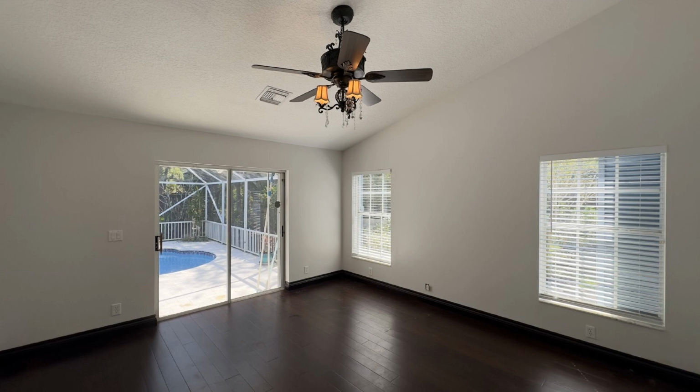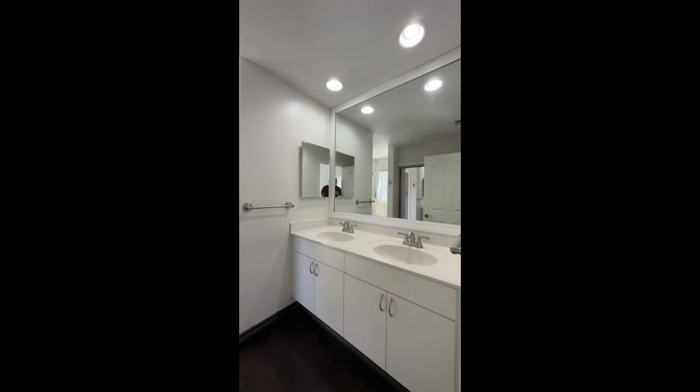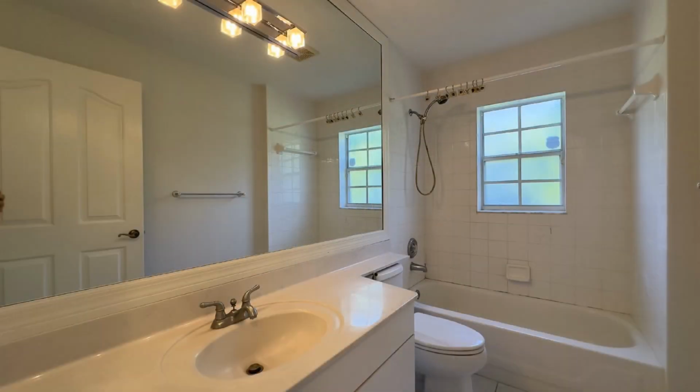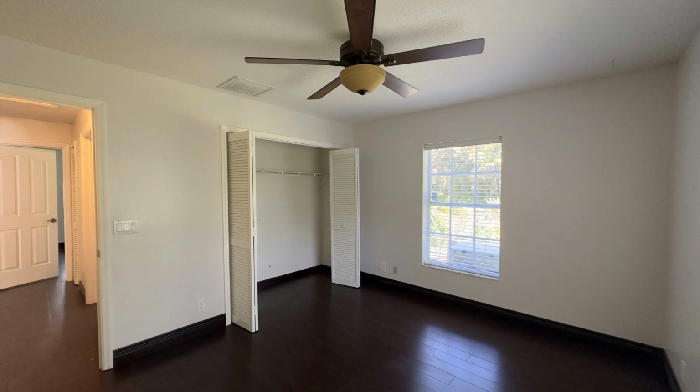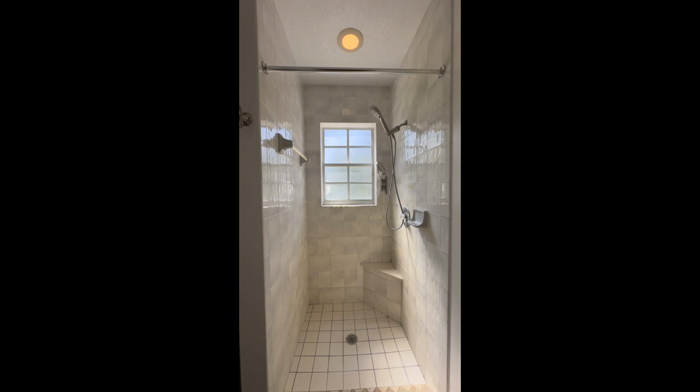The master suite includes a vaulted ceiling, dual sinks, a walk-in shower, a walk-in closet, and sliders to the pool area. The guest bath with a tub-shower combo services the secondary bedrooms. Enjoy your private outdoor space with a preserve located directly behind the property.